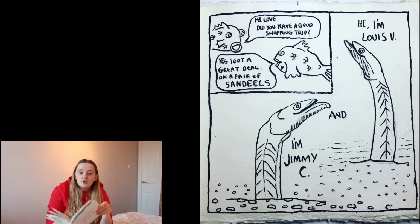So I went with two rhyming names. He's Louis V and Jimmy C. Not that I'm particularly into my fashion, but just aware of the brands out there, he's Louis Vuitton and Jimmy Choo, because I think they sell shoes and potentially sandals. So they will be sand eels. That was basically what that was.